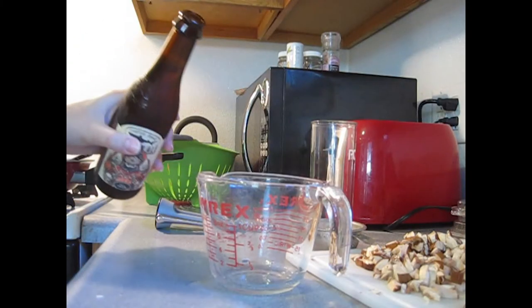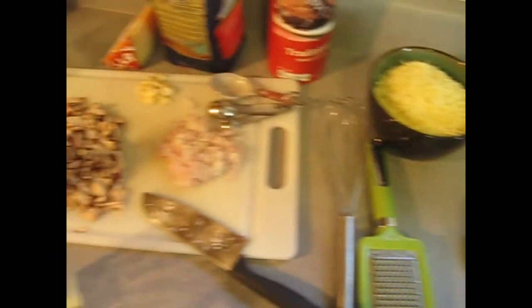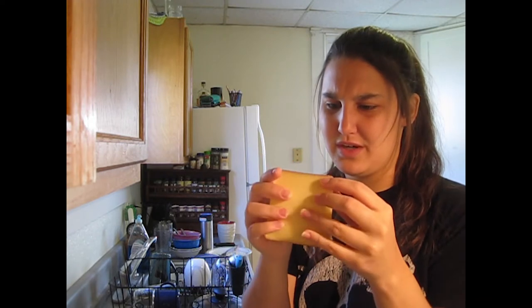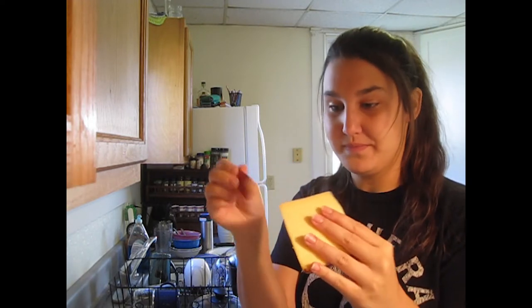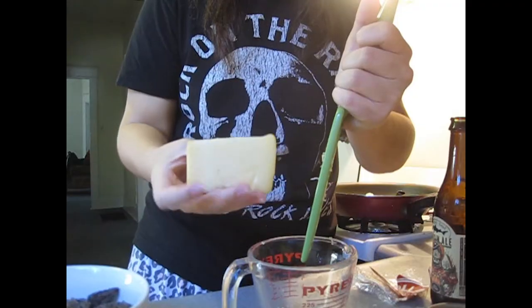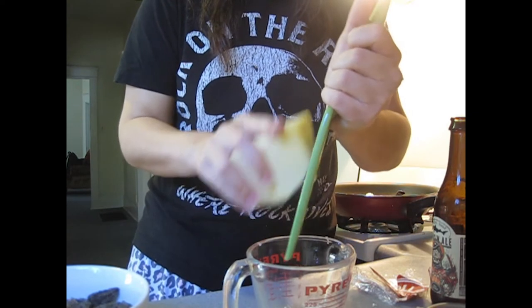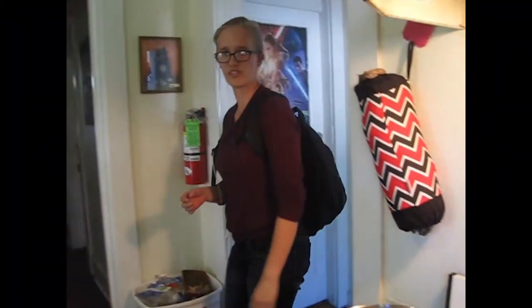Half cup of beer in this recipe, and it's pumpkin. Look at all these ingredients. It's so yummy. Like, what? Is that supposed to go in the cheese? Oh. That's interesting. I feel like there's a technique to this that I'm not understanding. So I was just manhandling some cheese. I am still in the process of getting everything prepared. Where are you going? It was a spider.